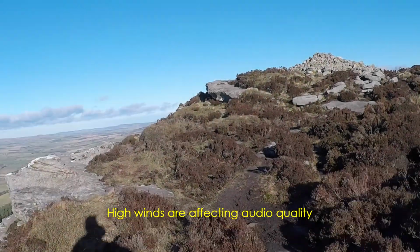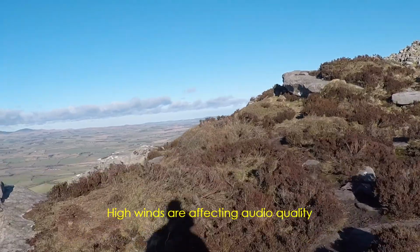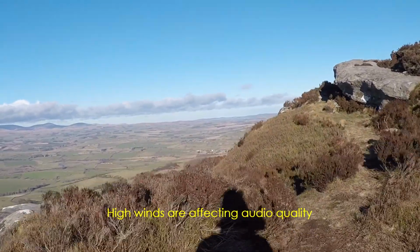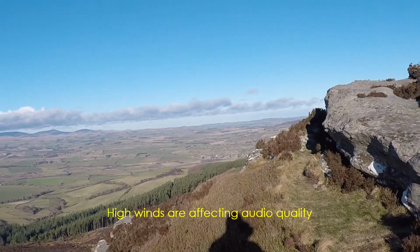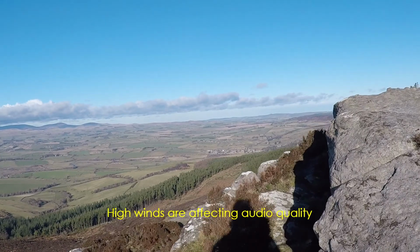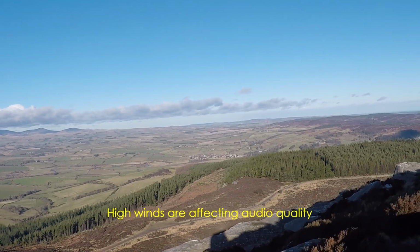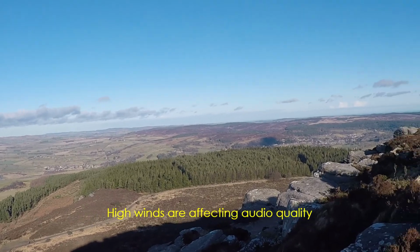Well, we're up on the top now. I'm not sure you can hear the wind. It's really picked up. Try and keep the camera steady. The wind blowing everything everywhere. What a view we've got though. Just amazing. See Rothbury there in the background.